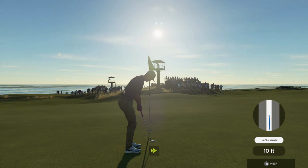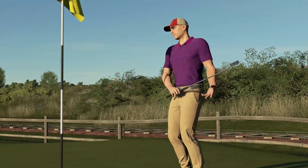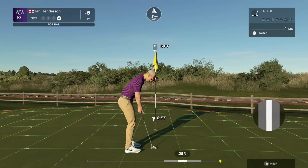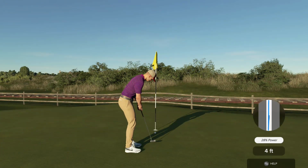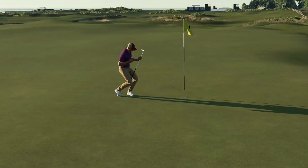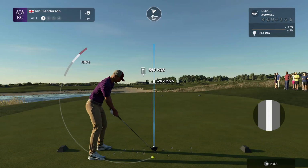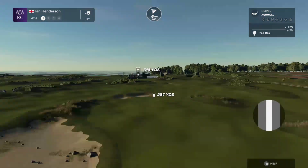Okay, steady now. This putt just 5 feet away from the hole. Yeah, this is looking nice. Oh, that looks like a pure stroke. And after that fine effort, this player currently holds top spot on the leaderboard, but Will Zalatoris is second.